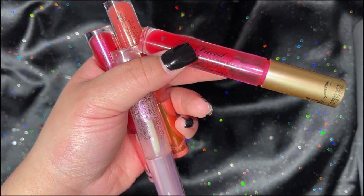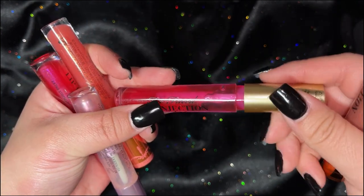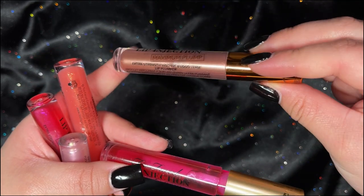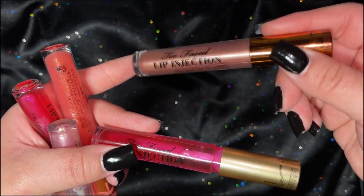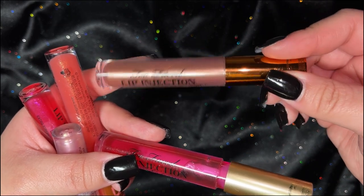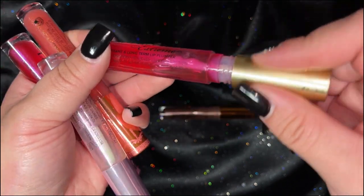The color, as far as for all of them, beautiful color. I love the color on these. Like the color here, clearly it's just beautiful. It really is. I hate that it doesn't really do anything, because I bought this for the exact reason that I wanted it to feel like it was plumping. Just doesn't do it.